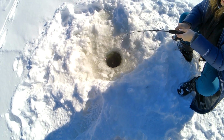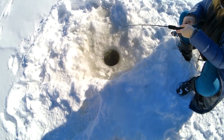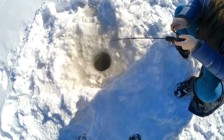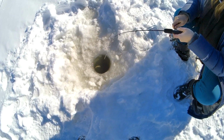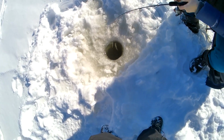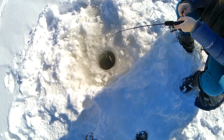Struggling to find the entrance of the hole. A lively little guy. Definitely putting up a bigger fight than most of the fish we've caught today. Trying to make the drag a little bit looser.